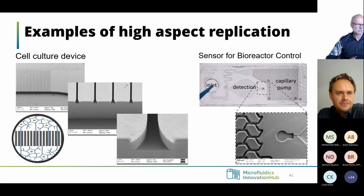Here are 2 examples which we realized within the mentioned project, next-gen microfluidic. We were responsible for the replication, while chip design and mastering, as well as testing, were done by other partners of the project.